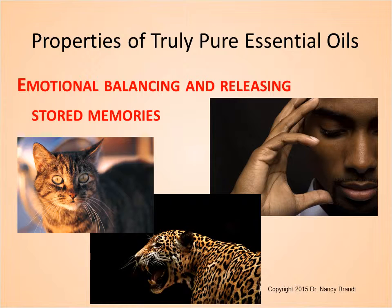They help to balance emotions, and they're even used in psychotherapy for emotional releasing and even releasing stored memories. The limbic system is directly tied to the olfactory system and therefore is influenced by aroma more strongly than any other sense. And aroma has been found to be tagged together with storing memories, which is why animals will create their entire picture of the world and their whole reality based solely or almost completely on aroma.